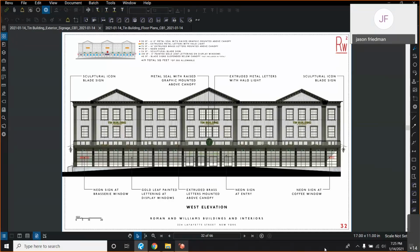So to answer the first question, Jason, about the flags, we don't have any flags as part of our exterior signage proposal. Whether or not, George, there's anything I'm unaware of, you may chime in. No. But with the neon, it's the neon signage, Jason, that you're inquiring about on the eastern facade?